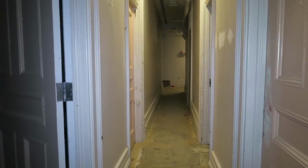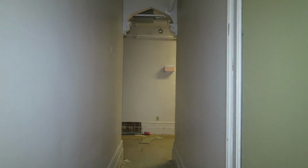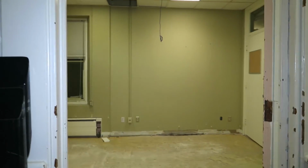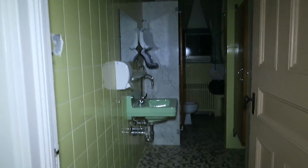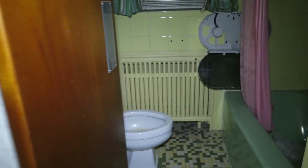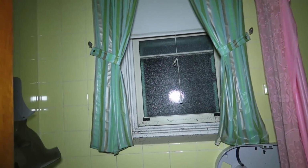Alright guys, continuing this along. I gotta go check out the rest of this section. It's locked. This section is really, really old. Whoa. Look at this bathroom. Holy crap. Wow.